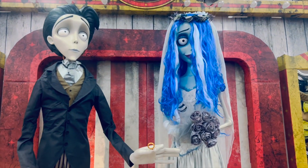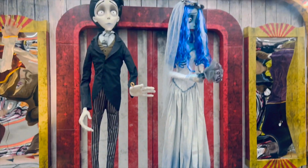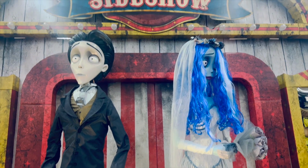Look what I found at the spirit store. It's Emily and Victor, and this set is almost 6 feet tall, plus they talk and sing. I absolutely love them. If you want to make your eyes bigger, use white. If you want to make your eyes smaller and more slanted, use black.